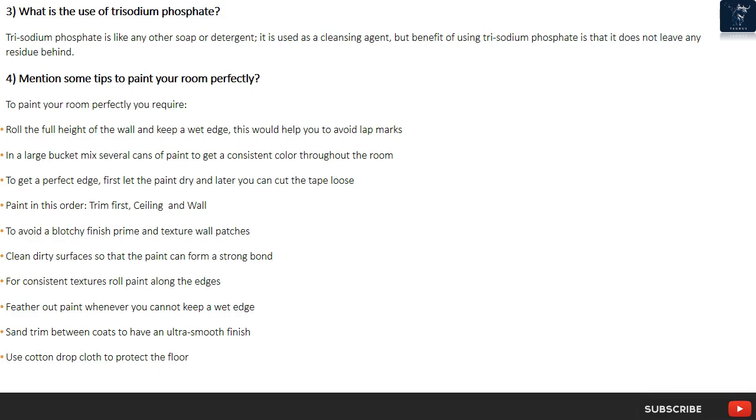To paint your room perfectly you require: roll the full height of the wall and keep a wet edge. This would help you to avoid lap marks. In a large bucket, mix several cans of paint to get a consistent color throughout the room. To get a perfect edge, first let the paint dry and later you can cut the tape loose. Paint in this order: trim first, ceiling and wall.